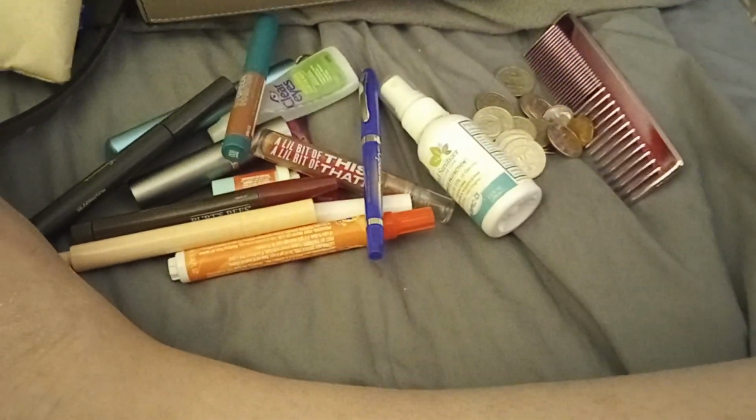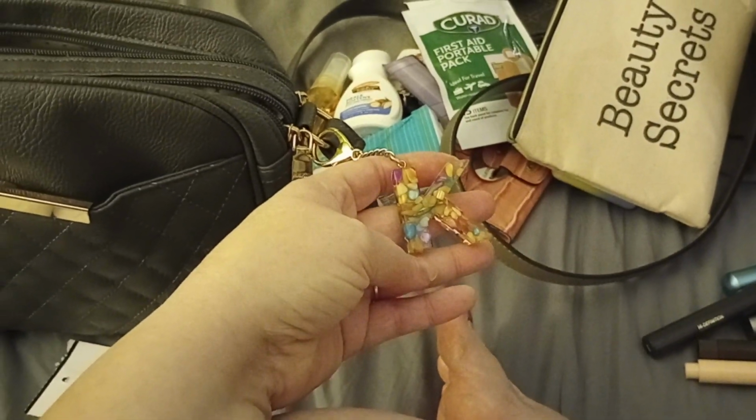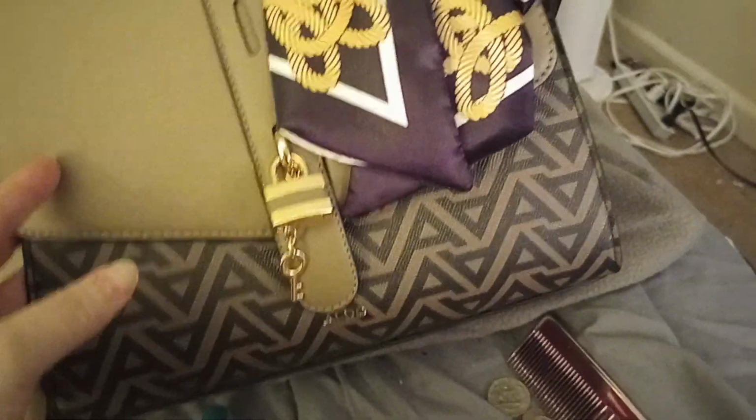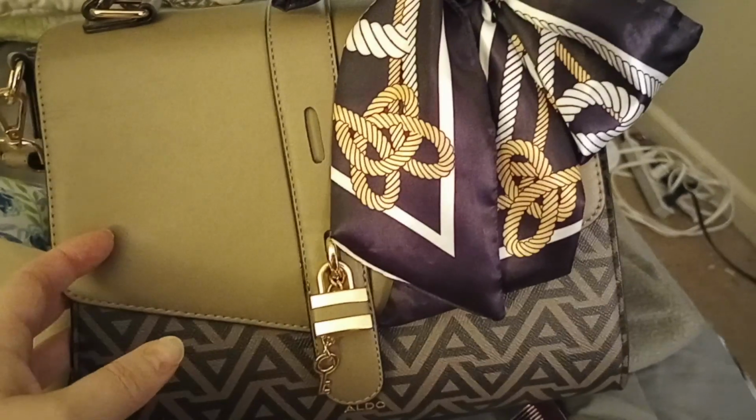All right, and then this charm that is on the bag. Sorry for my foot again. I'm being real with you guys. This is a K charm that I picked up at Five Below. That was on the bag, so I will not be putting it on this. On this Aldo bag, I'm going to put my gold cross, probably after I take the scarf off. I know scarves were meant to be enhancements to purses, but it's kind of really floppy and it kind of gets in my way. So I might think of something else to do with it.